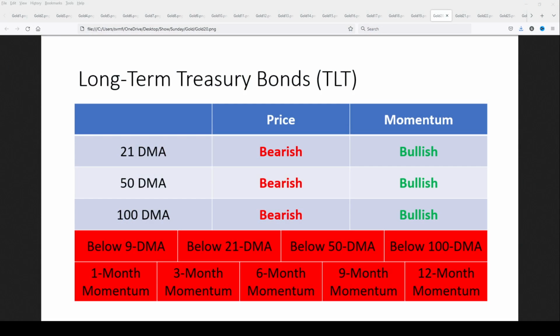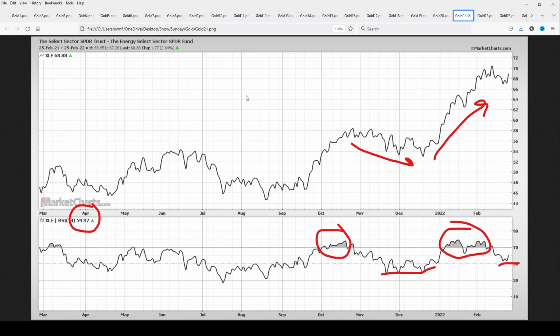Let's go on to the energy sector. And of course, all eyes will be on this because of the conflict. Many people expect crude oil prices to rise and energy stocks with it. Let's see, we went from oversold condition back in October. The RSI came down, still maintained around that 40, which is a key level that it needs to hold. Went back up to overbought condition, prices rallied, and now it's come down, it's sitting right above 50.